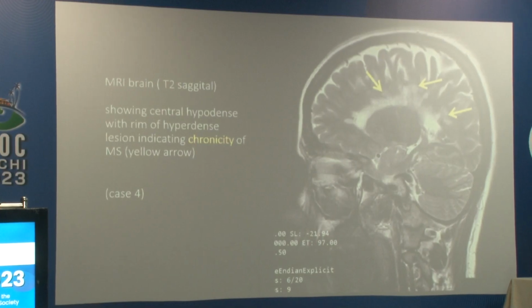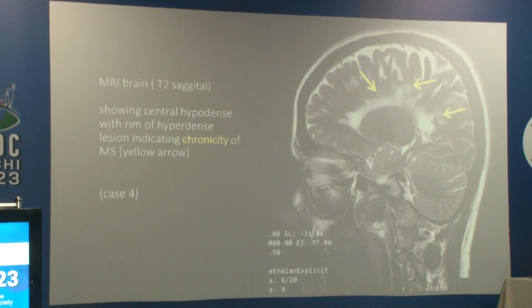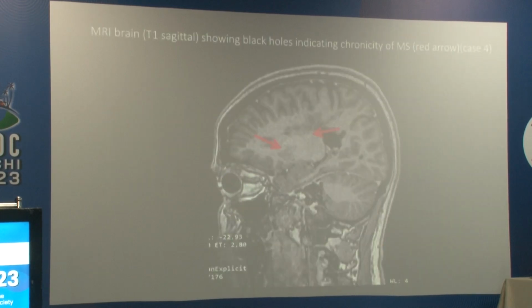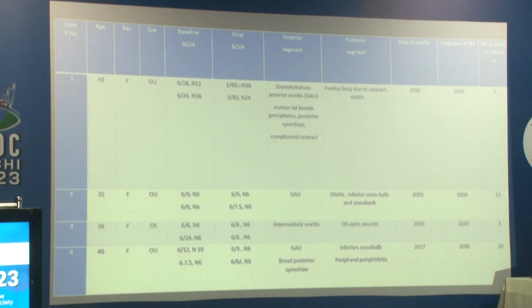This is again T2 sagittal showing central hypodense with rim of hyperdense indicating chronicity. All these black holes again indicate chronicity. And this is atrophy of corpus callosum. This is a summary of all cases. So all females and both eyes were affected in mostly all. In spite of all the protracted illness, they maintained good vision.